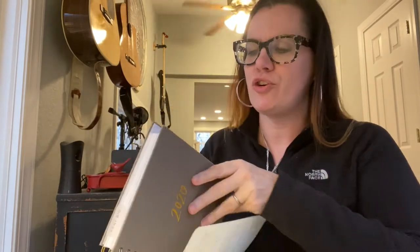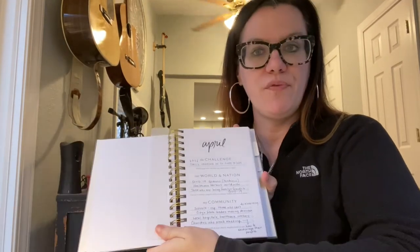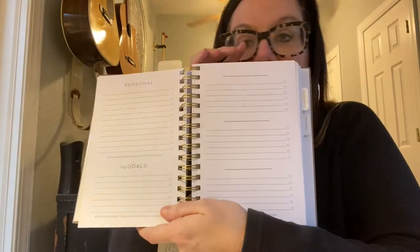What I love about her journal is that every single month, she basically has some prayer prompts for you to write down. So there's a challenge for you with prayer, how to pray for the world and the nation, how to pray for your community, your family. And so you start listing those and you have whole pages of personal prayer requests and goals. There's a page where you write down your adoration to Christ. You write down answered prayers. It is a really great way to organize your prayer life.